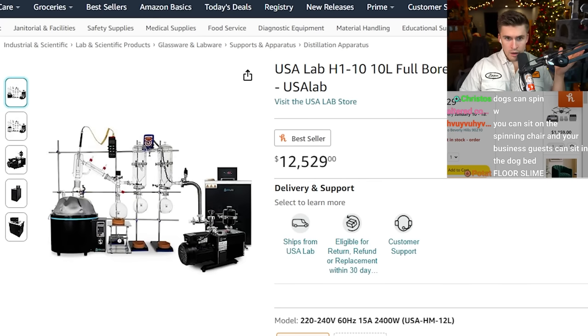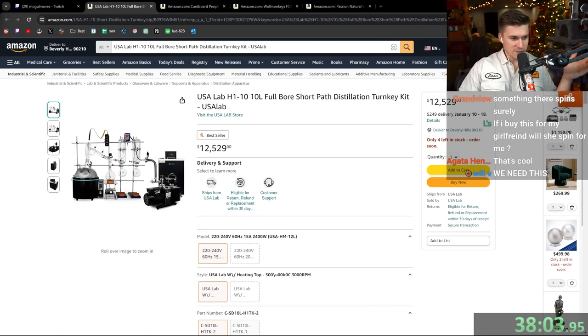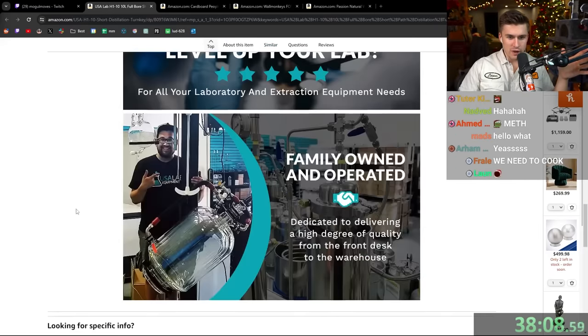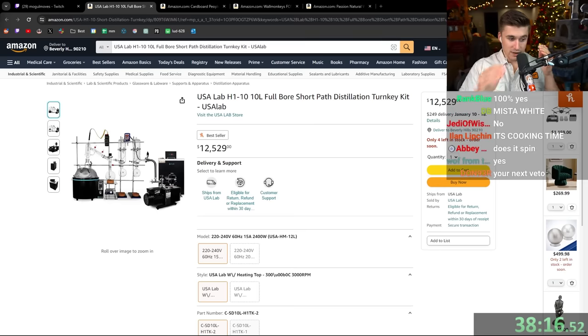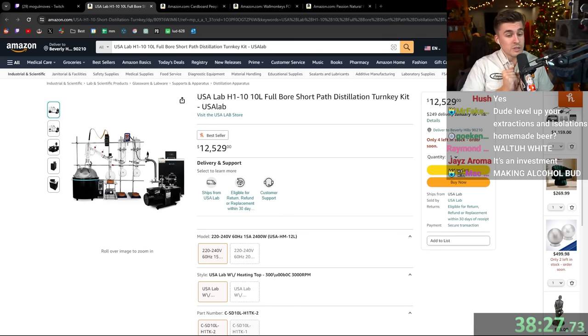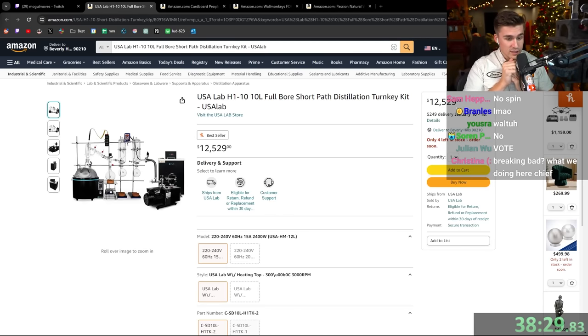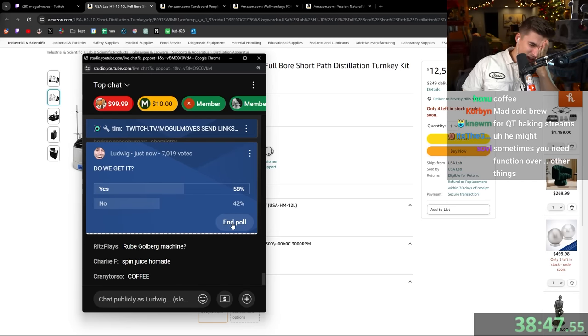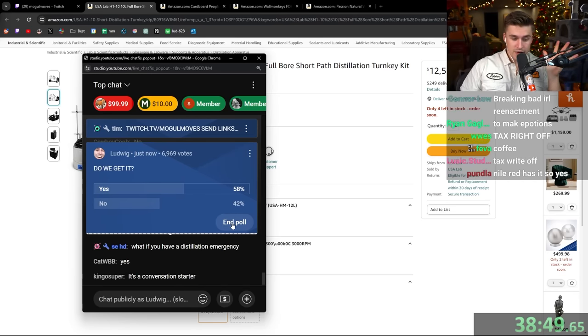Dude, is this chill? Dude, is this like to make meth? What am I looking at? Am I on a watch list for even hovering on the page? Guys, I don't know about this one. It's a utility item for what? Someone comes into my office and what am I utilizing this for? Nothing about it spins either, by the way. Oh, God. Okay. I'm vetoing. It's obvious I'm fucking vetoing.